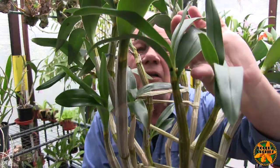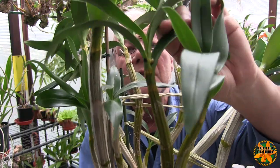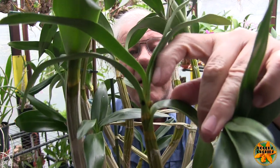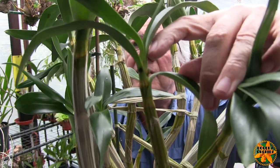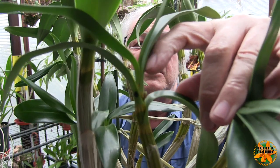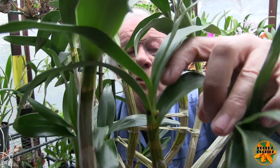Hang on, so I'm having to look through the plant now. It's like looking through the flipping jungle. I've got to find where that bud was now. There it is. There on the end of my finger. Out of this whole plant, that's the obvious one that's starting to move. And that's on a new growth, last season's growth.